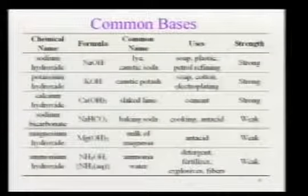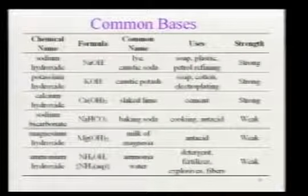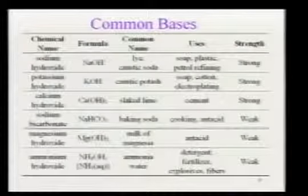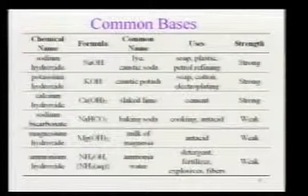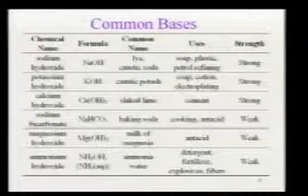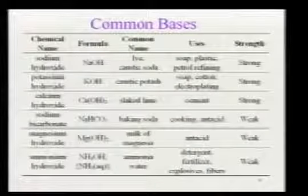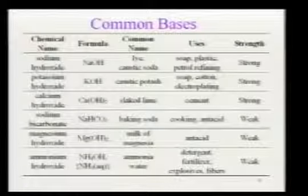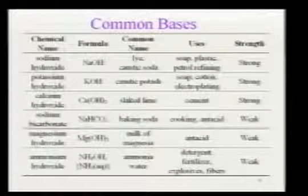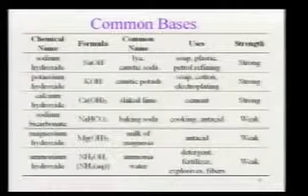Magnesium hydroxide, which is milk of magnesia. You're actually putting a base into your stomach to neutralize all that excessive stomach acid. All right, ammonium hydroxide. This is also called ammonia water. This stuff is potent, nasty stuff. Even though it says weak, that just means it doesn't dissociate very well. But as far as its ability to react, very strong. You'll use this in fertilizer, detergents, explosives. You use ammonia in the manufacture of TNT and other explosives.